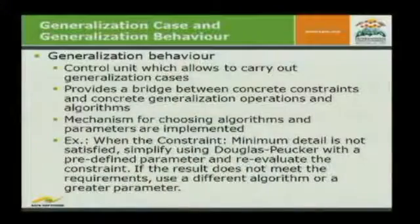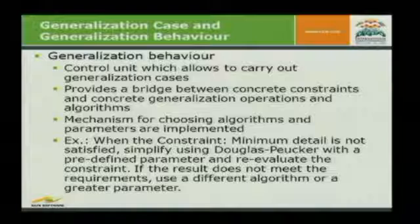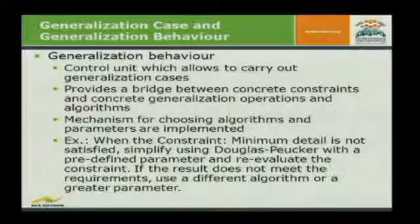Generalization behavior. This is the motor. This is the engine which will control the generalization case. It provides the bridge between the constraint and the operator. It is the mechanism, and it's sometimes very complex to choose which algorithm to use and which parameters you will also use.